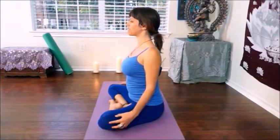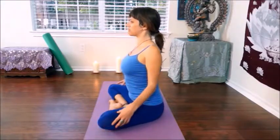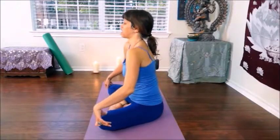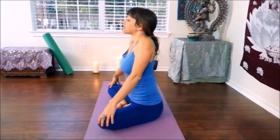So let's just really think about your shoulder blades. You want to get those shoulder blades moving as much as you can. Let's reverse directions again, going to the back. Feel your shoulder blades squeeze closer to your spine and move farther apart as you make these big circles with your shoulders. And let's go forward one more time.